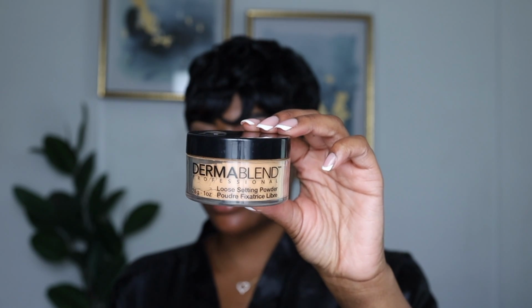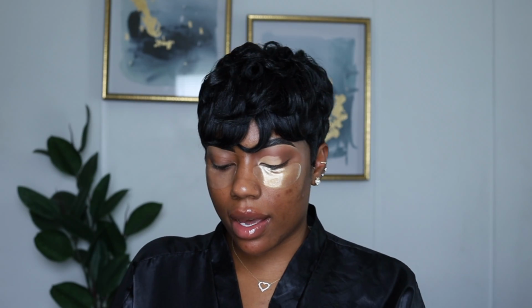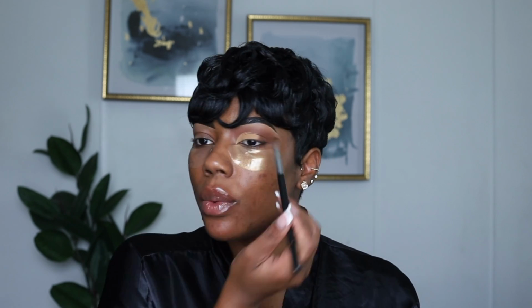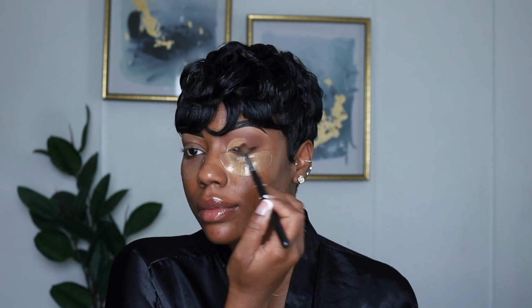I'm going to use Dermablend setting powder in the shade Warm Saffron. Personally, I feel like my eyeshadow lasts a lot longer when I set my cut crease with this powder. And I like how it's a very muted shade, you know? As you can see, it looks harsh. You can see where everything stops and starts. So the same shade that we used on the outer part of our eye, we're going to basically just blend that into the cut crease.